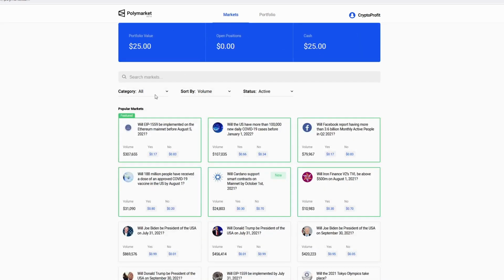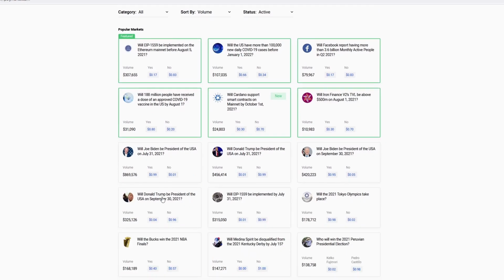And we jump straight into the markets. This is exactly what you're going to see when you go to polymarket.com. You're going to see a bunch of popular markets here at the top, and then you're going to see the featured six at the very top. So there's a bunch of different ones we could jump into.